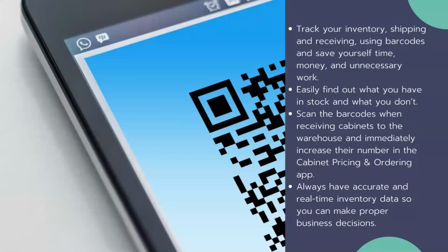All right. So we track your inventory, shipping, and receiving using barcodes. We are moving into the barcodes. Obviously, barcodes help in multiple ways. When you are shipping or receiving, it expedites the process, so you can simply scan and automatically update your inventory.